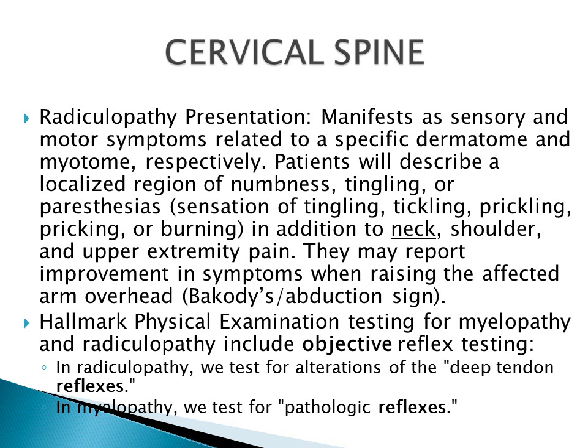So let me ask you this. In the presence of radiculopathy of the cervical spine, what is the likelihood that the examinee will report neck pain? It's usually pretty high, correct? Radiculopathy in the absence of neck pain is not impossible, but it would be the exception rather than the rule.